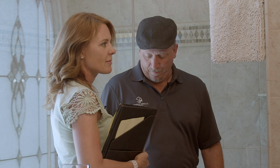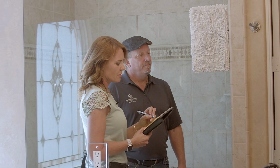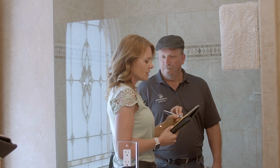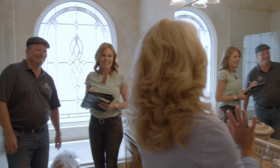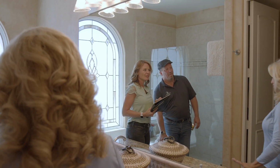So I haven't really done anything because I wanted to kind of start fresh and updated, but not too modern, because I don't think that goes with the house. Right. Okay. A little more transitional. Yeah. And a little more storage. You don't see it now, but my husband likes to spread out, and if I could put it away, he would probably do that.